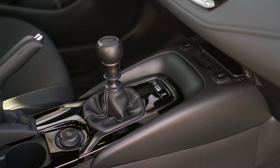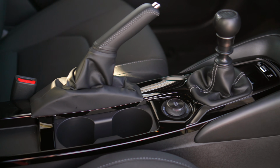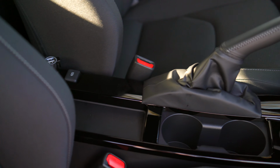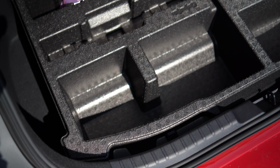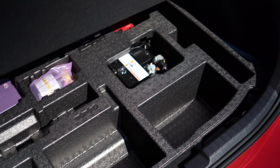While you can now buy one from a third party, still missing from the options list is a center console, which really ought to be standard because storage in here is limited. In fact, I actually use the cargo underfloor to hold most of my stuff.